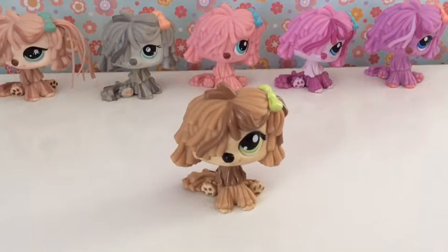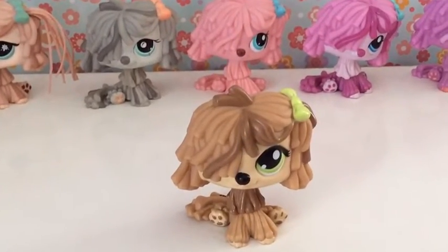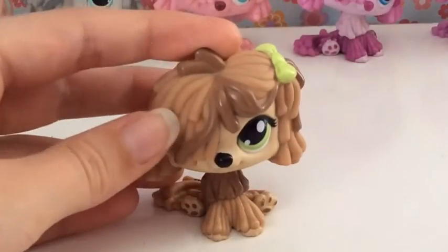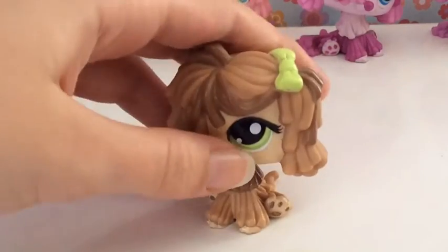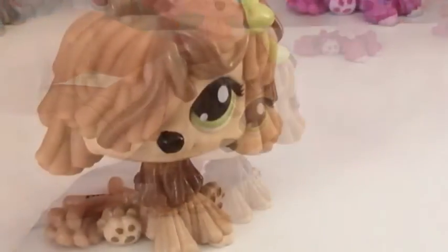Yay, it's time for my brown mop dog. This one has brown hair, a green bow, green eyes, and a hole. And this one I really, really like.